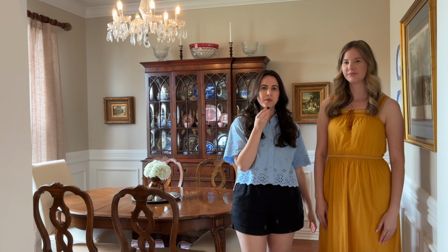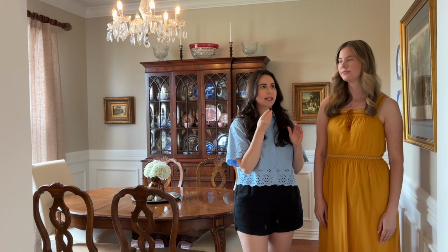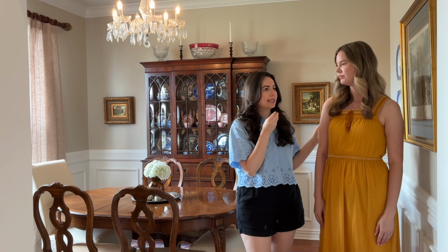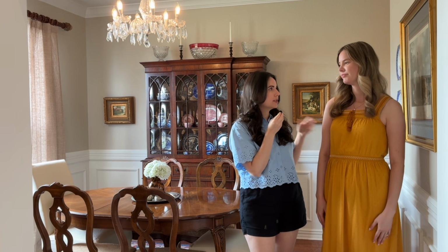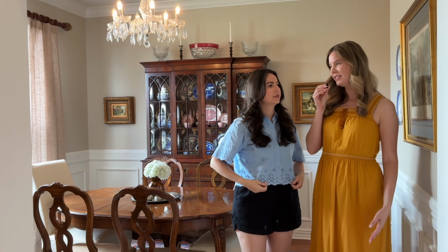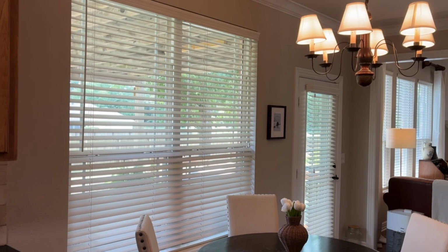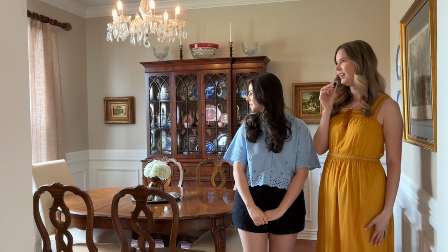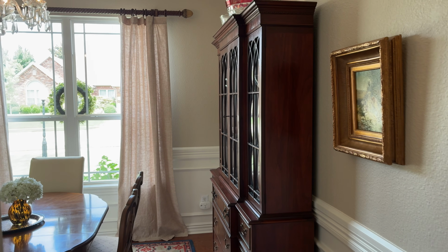Okay, so we've moved into the dining room, and we were talking about this earlier. In your first house, you did not have a formal dining room, so this was kind of a new thing for you when you moved in. Yeah, so the dining table we had at our old house fits in our breakfast nook now. So we were trying to find a dining table and chairs that would fit in here, but we already had two large pieces of furniture.